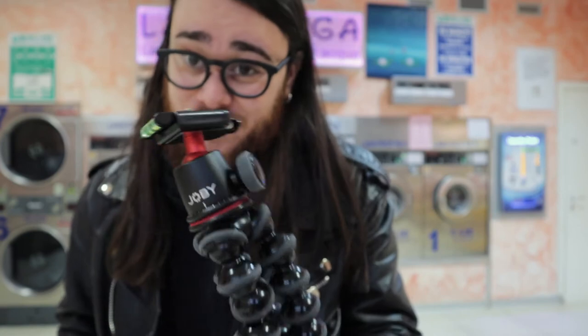I got this bad boy. I use this a lot, like a lot. The Joby Gorillapod, this is the vlogger's best friend. You can vlog with this. To me, this isn't really cheap, but it's good. It's going to save you a lot of times. Pro tip: you can use this to put the SD cards inside. You're not going to lose them.